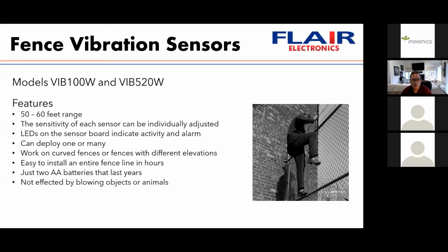It works on curved fences or fences with different elevations. Unlike a beam that is point to point, this can go up and down and around the corners and stuff.